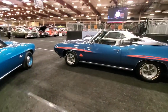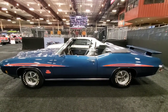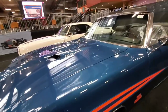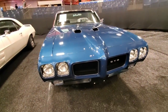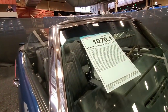And here we go, here comes the judge. GTO. Gonna pull back a little bit, get a shot. No wing window, so I'm gonna go with a Ram Air. I'm gonna go with a 70. Let's see if we're right. Get the nose on it first. Ha! 70 Judge, Ram Air, pretty convertible.